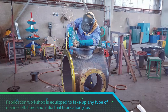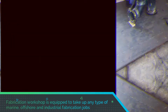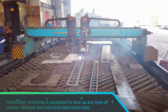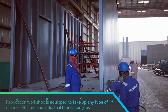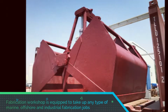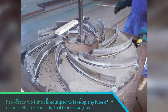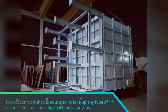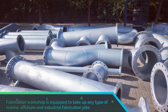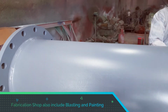Our fabrication workshop is equipped to take up any type of marine, offshore, and industrial fabrication jobs. Our fabrication shop also includes blasting and painting facility.